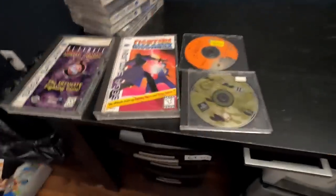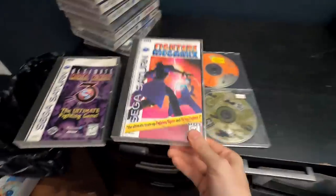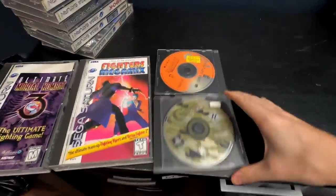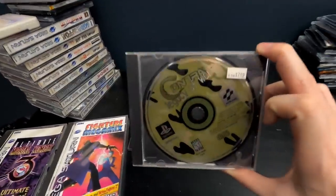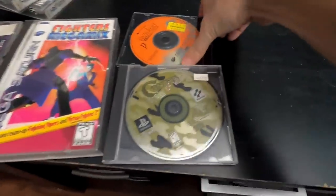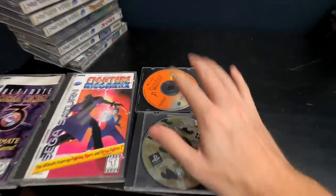These were some of the titles I did want to highlight for you guys. Ultimate Mortal Kombat, I believe, is like a $70 or $80 game complete. Fighters Megamix is another one that is pretty valuable, I want to say maybe in the 40 to 50 range, if I remember correctly. Contra, even disc only, there is only one listed right now for $80. So I would guess complete it goes for over $100. And then Shinobi Legions here is also, I believe, like a $30 to $40 game.